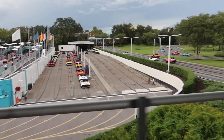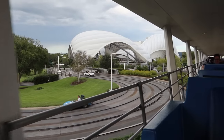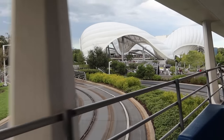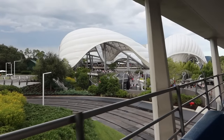Tomorrowland Speedway down there. We'll definitely get on that this evening. And of course, there's another look at Tron. We've managed to get another virtual queue, so we're going to be riding it. But of course, I won't put that in this vlog because we already covered it last week, both at daytime and at night. So yeah, make sure you check it out. Full review of the new coaster at Magic Kingdom.